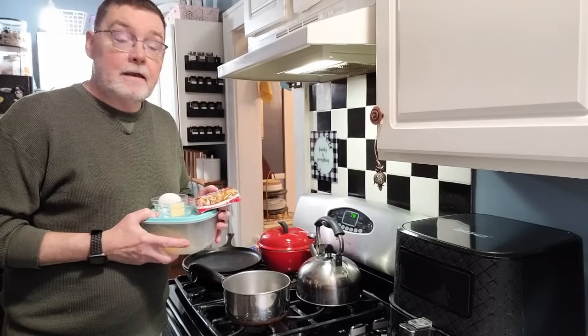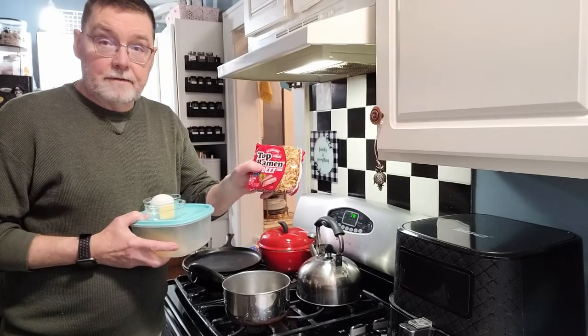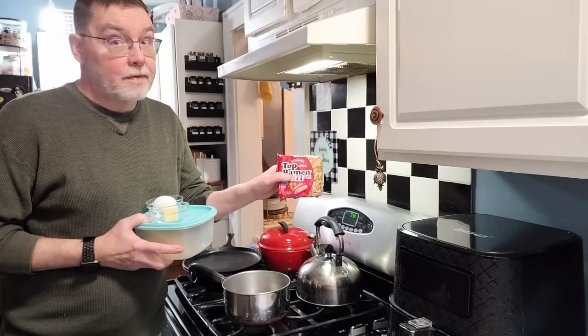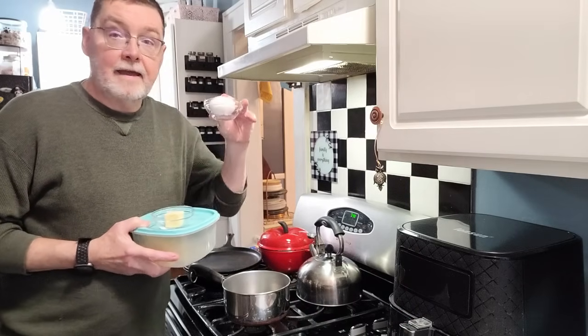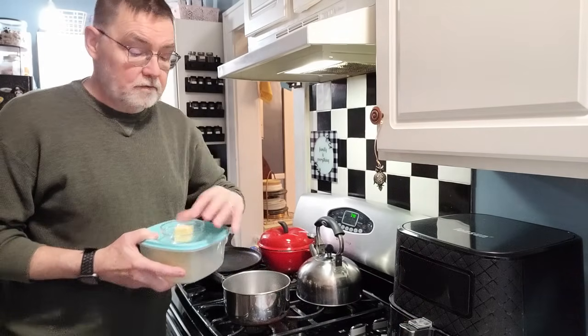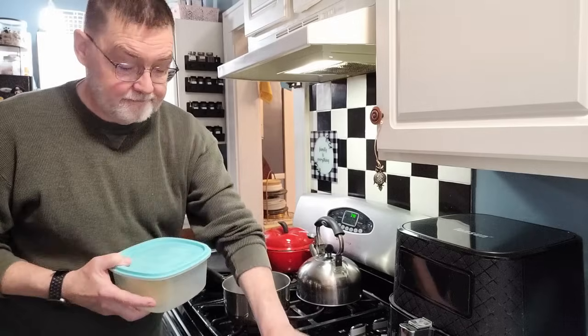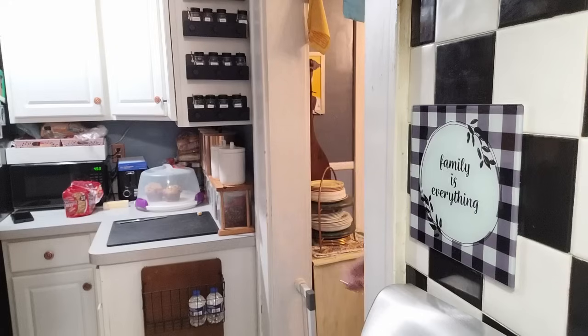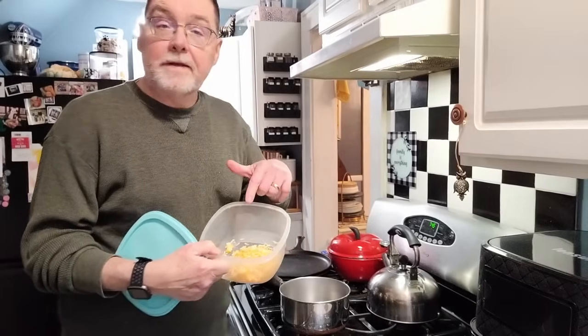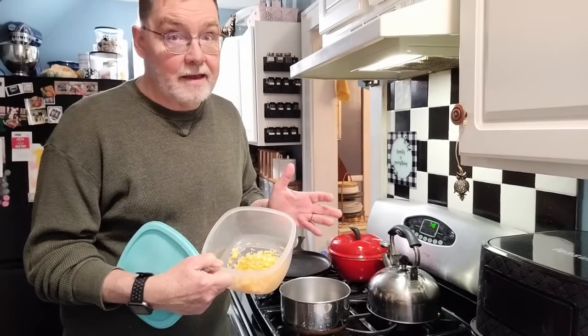All right, all we're going to need is a packet of instant ramen noodles without the seasoning, an egg, 2 tablespoons of butter, ooh, and some cheese. Did I hear cheese? Yeah, I grated some Colby Jack, but you can use whatever cheese you'd like.